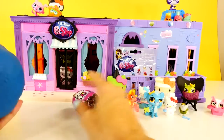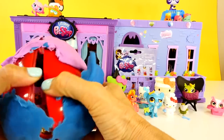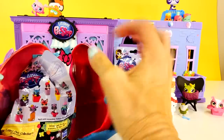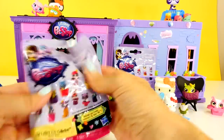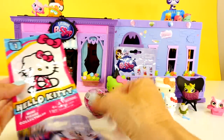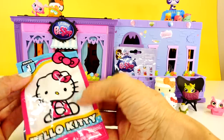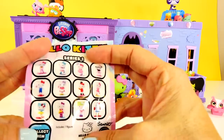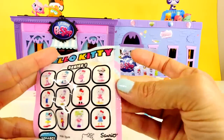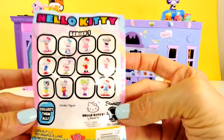Okay, so since I just did Hello Kitty, I will do that chocolate egg in a minute. We're gonna open this Play-Doh egg and see what is inside. Okay, so we have another LPS blind bag and a Hello Kitty, and this is another different one. So this is the series one. And these are all of the different things that you can get in the series one. There are a lot of different and cute Hello Kitties there.